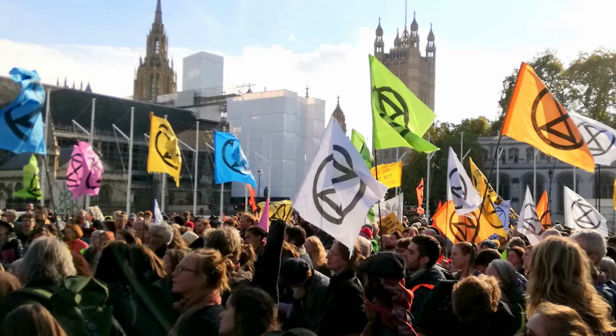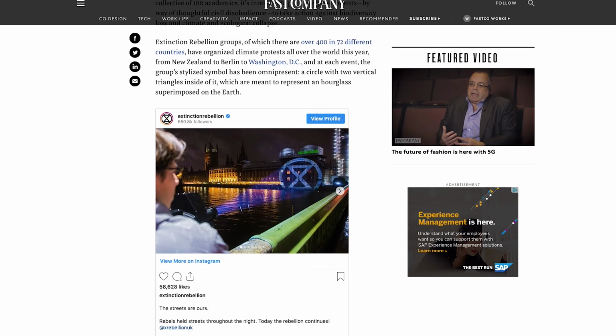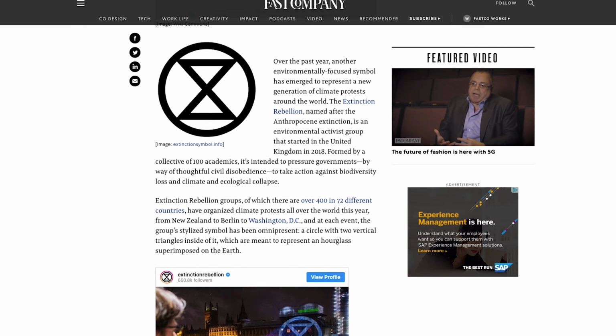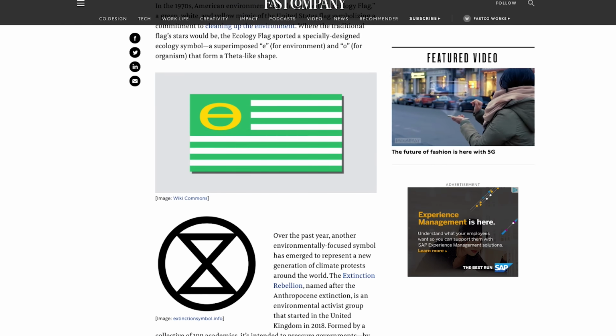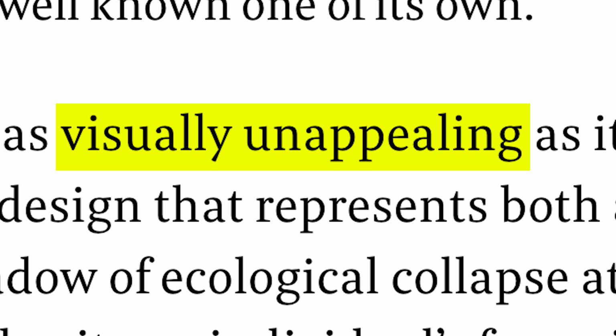So you can see that apparently the Extinction Rebellion people do not have just one flag, but rather a multicolored melange of many, but it always uses the same X in a circle symbol. And according to this article in Fast Company magazine, I apparently had the correct initial reaction to it, since apparently it's supposed to be unsettling and visually unappealing.